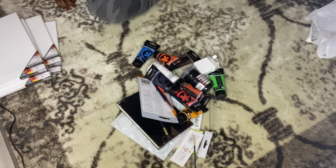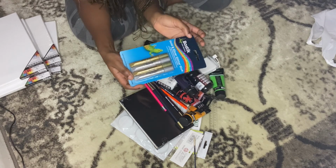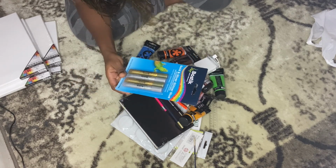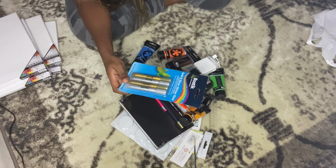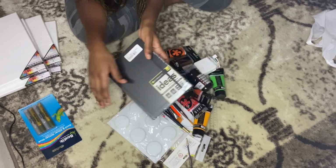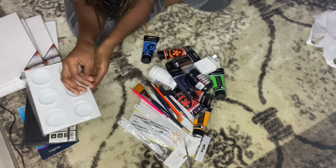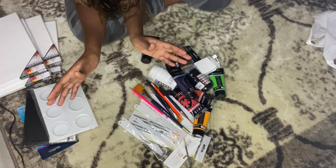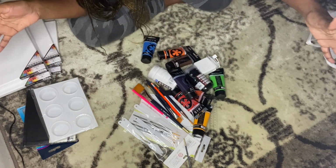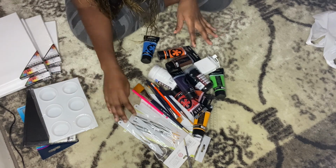So let's see, I got some glitter because I love some gold glitter, and I only had a pack of silver, so we'll see what I can make with that. And then I got the sketchbook, a little palette drum thingy. They didn't really have any flat ones. They only had one that was huge, and it was just too much. So I'm going to work with this and see how that goes.